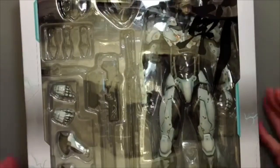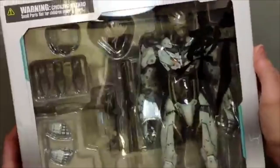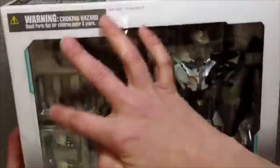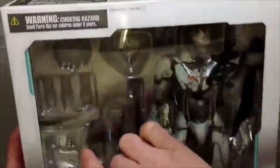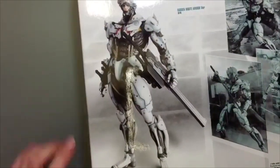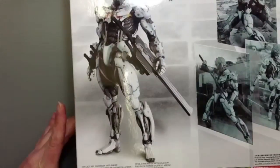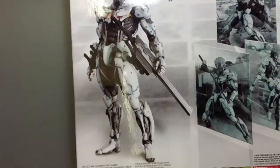The company that makes these is amazing. I don't want to open it up, but you can see there's cool Raiden in there, and you have different things you can change off if you want to have him with his mask on. You can change out his weapons and some of his hands so that you can have him standing in different poses. So really cool. That's what he looks like when he's out in all his glory there with his little badass self. So that's kind of the thing that you get with this particular set.